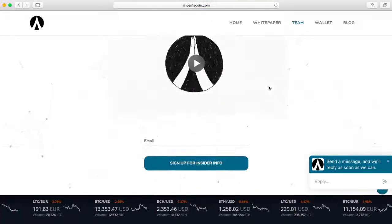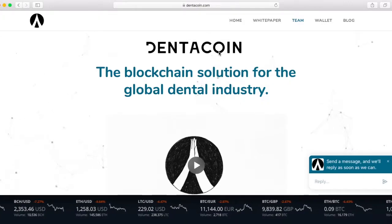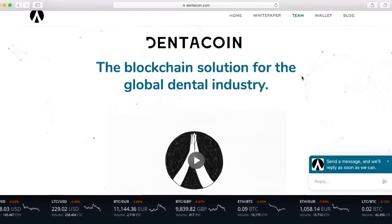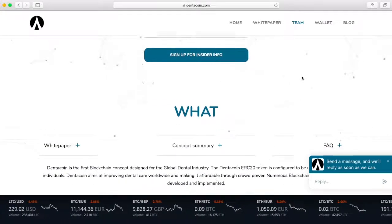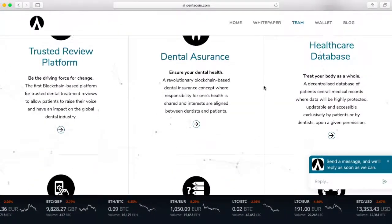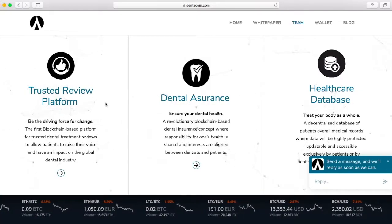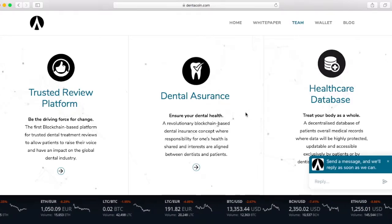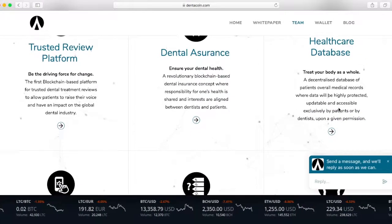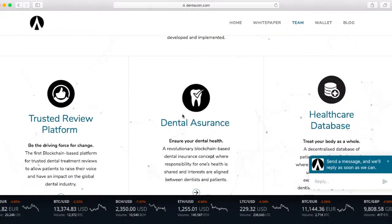At the end of the day, it's a catchy name, so people who won't do their due diligence will think what I exactly thought. It's just a currency, a preferred payment method by dental professionals. But when you dig a little deeper, you find there's a lot of grey areas, and really, I don't know how competitive their product is, because you could take this, basically a trusted review platform. That's what they're delivering in phase one, and then link in with dental assurance or insurance companies, and a healthcare database of the patient data.